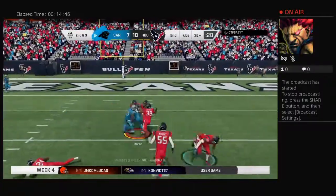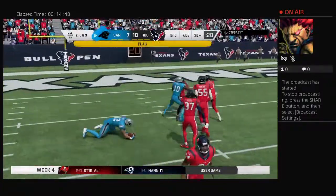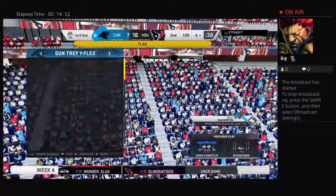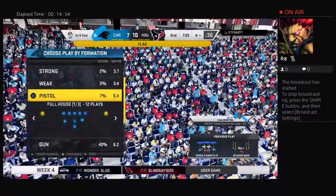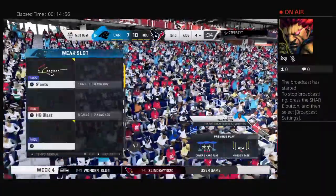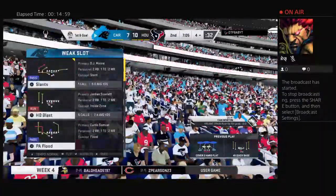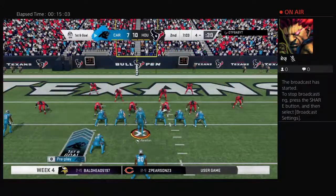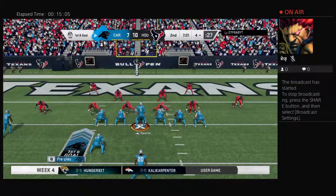He's got a man on the crossing route. That's Moore. And he'll be brought down. Oh, that's a face mask. Certainly looked like it. Indeed, here come the flags. So now then the penalty's got him set up with a 1st and goal.